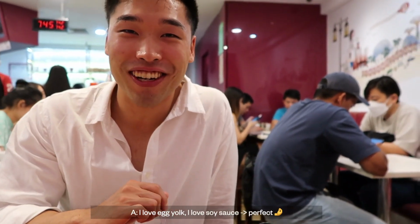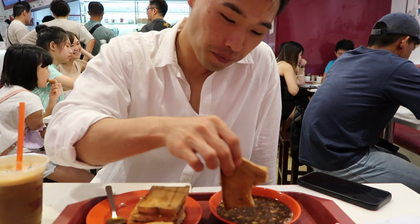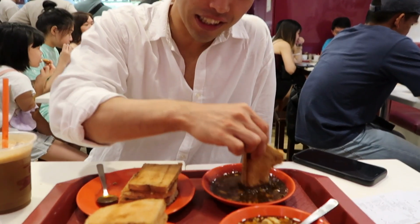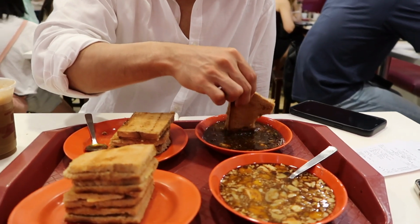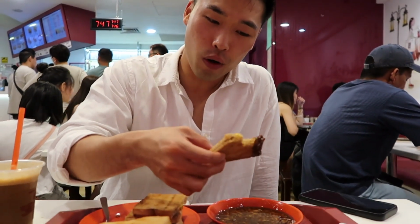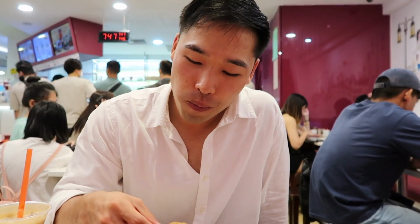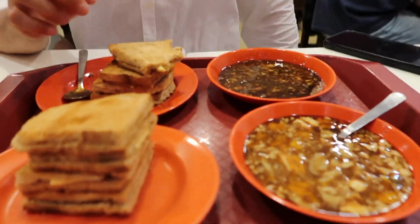Oh my god, I love egg yolk, I love soy sauce. It's not too salty at all. How is it? Dip it! Oh, it's delicious. Buttery, not too sweet. Singaporean breakfast.